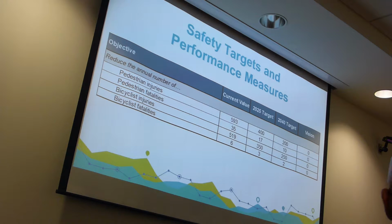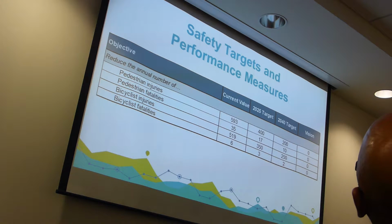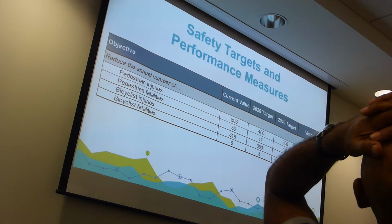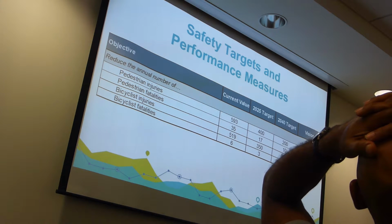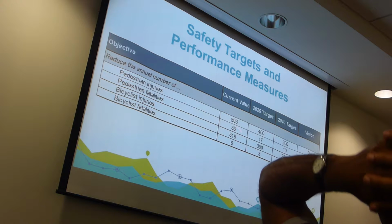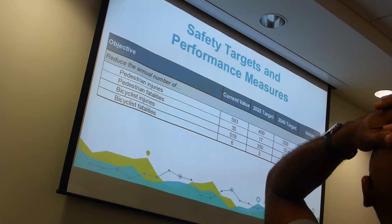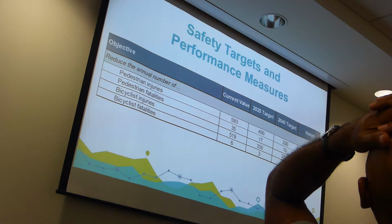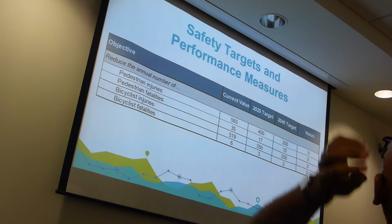And then finally, another outcome of this study is to try to develop targets related to the reduction in injuries and fatalities for pedestrians and bicyclists. And so we've put together this table as a draft, as a starting point, as to what the current value of injuries and fatalities are. And these are annual numbers from the study. Are those the 2014 or the average? 2014.